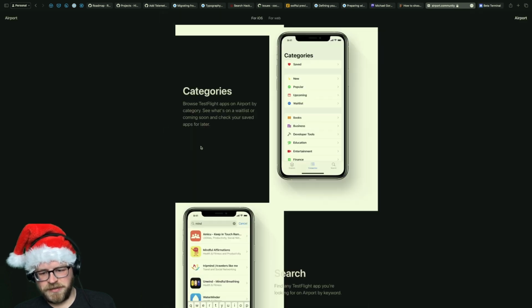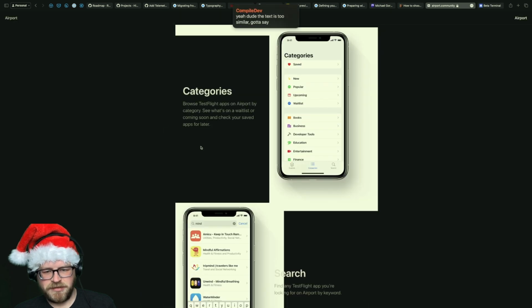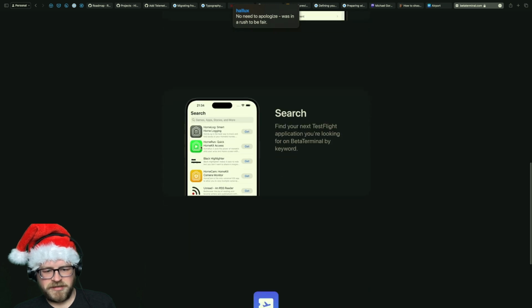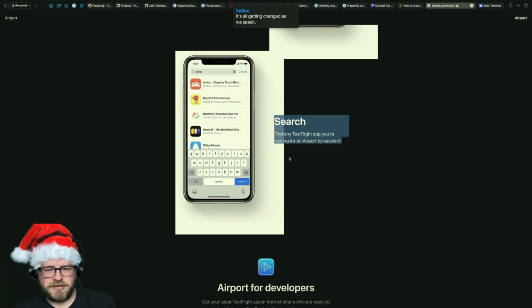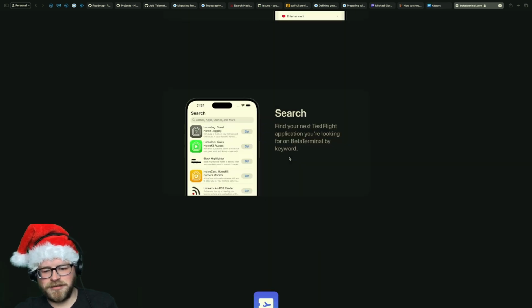This one's a little bit different. See apps you've saved, see what's on a wait list or coming soon, check your saved apps for later. Find it, TestFlight. Yeah, this is almost exactly identical too. Find any TestFlight app you're looking for on Airport by keyword. Find your next application you're looking for on Beta Terminal by keyword. Yeah, on the text itself, they might have a copyright claim.